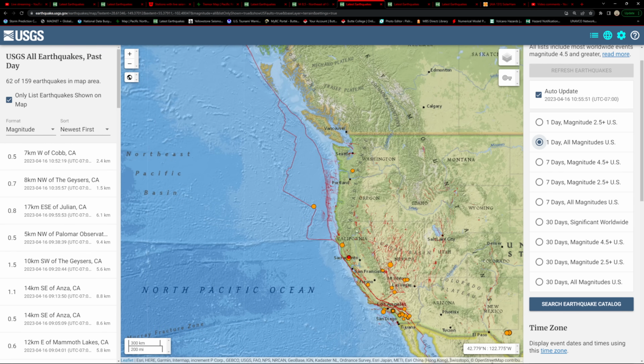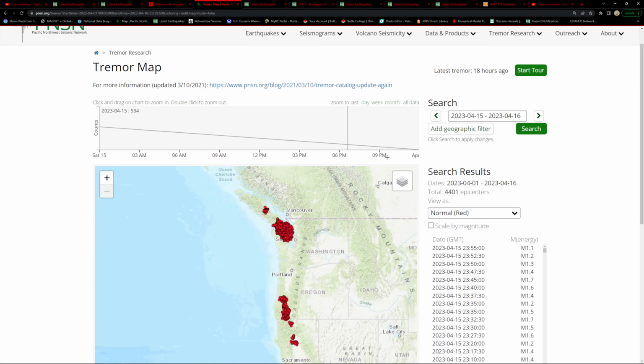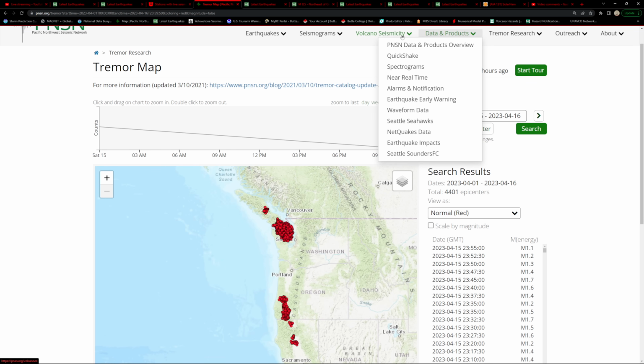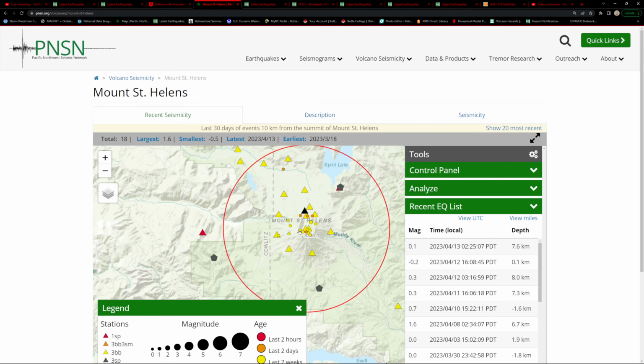That's tremor. All right, let's see what we got here across Washington, west of Mount St. Helens, a 1.3. Nothing big going on there, 14 kilometers deep. And the PNSN.org network has a pretty cool array of seismographs and all sorts of stuff. Spectrograms, there's a bunch of stuff you can use on their data products. But for the most part, I keep it simple and just look at these seismograph stations when I'm suspect of any activity. And there's not a whole lot out here.